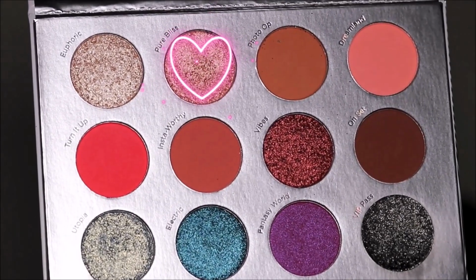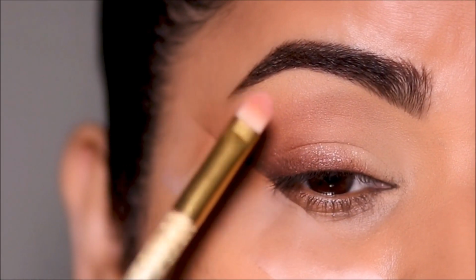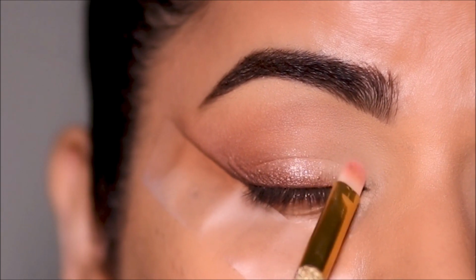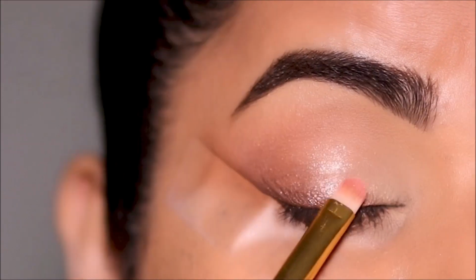I most definitely wanted to use Pure Bliss. It is such a beautiful eyeshadow. I'm not sure how much the camera catches, but there are little specks of glitter dust to it. And I'm going to apply it over my lid with a flat shader brush, again from Hipdot.